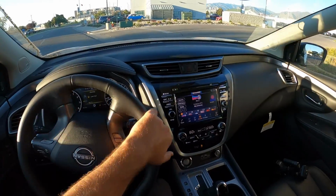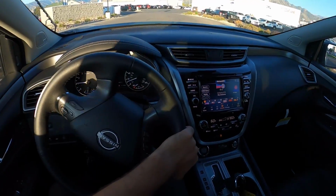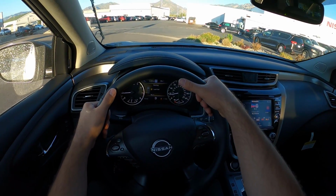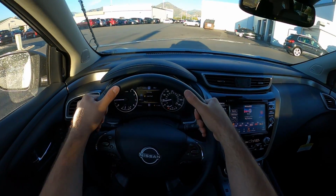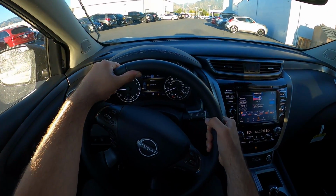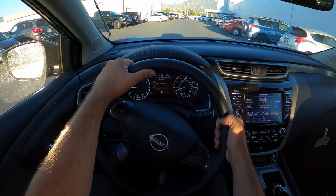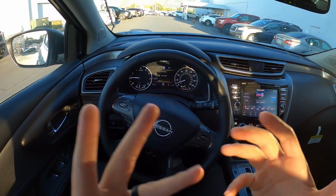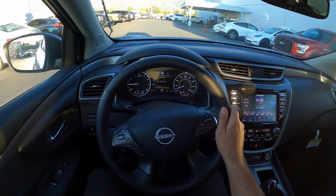Going over the bumps, it's nice. Always gotta have the tripod full sometime in a video. I'm gonna go over this bump as well, a little bit higher speed. Bloop. Yeah, pretty dang solid, that is for sure. So I know a shorter drive, but I've also driven plenty of Murano, so I don't need to do a huge drive in this.